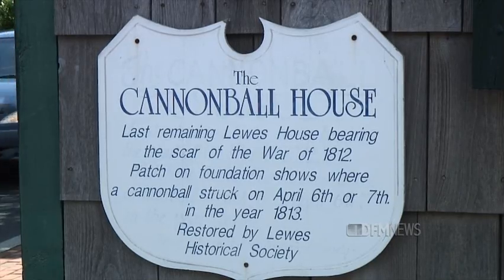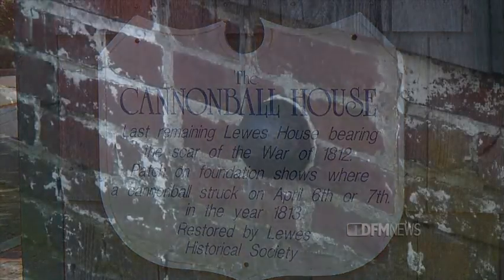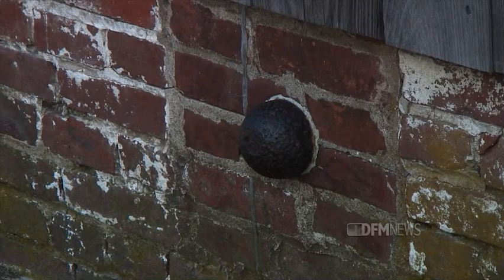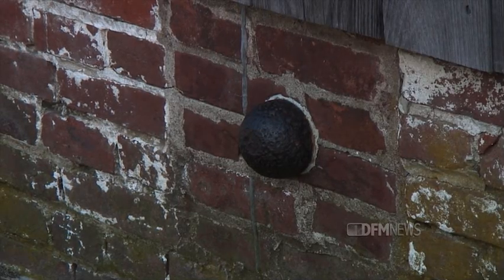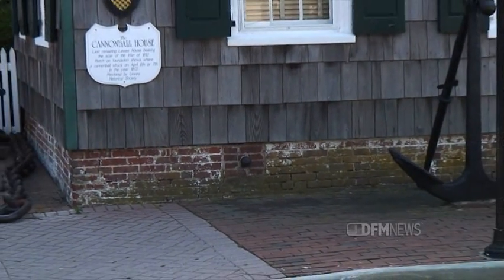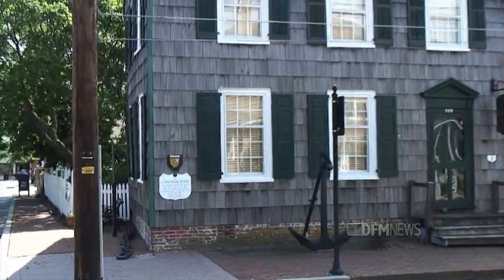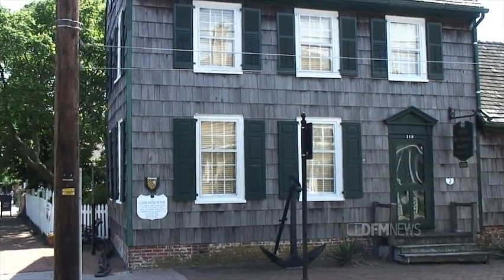What was the impact of the bombardment on Lewes? Well, there were no fatalities. There were certainly casualties and injuries, but the town did sustain damage. The Cannonball House was struck. A building at the corner of 2nd and Market Streets, where Hotel Rodney is today, was actually struck and partially destroyed. There were cannonballs found in the marshes. Cannonballs overshot the town. The town did survive, obviously. It sustained a very heavy firing, but there certainly was damage here.